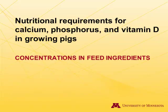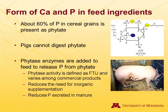So first of all, if we want to know what we should feed to an animal, we have to know what is in the diet, what is in the feed. And we know that the phosphorus and calcium in cereal grains, for example, is bound to something called phytate. I think Darren mentioned it very quickly. About 60% can be found as phytate, and pigs cannot digest it, unless it's that genetically modified pig from Guelph that actually expresses phytase enzymes in its saliva. No other pigs can do this. Mostly microbes can do this.